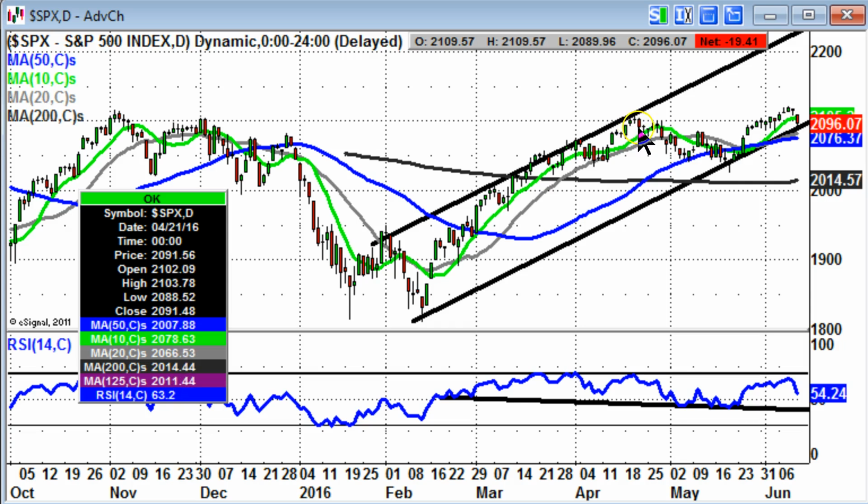For the S&P, it's effectively a double top with the April resistance. Then we headed up to 2111. We just cleared that this time with a 2117 peak, so it's a bull trap on that particular level. Probably back down to at least the 50-day moving average at 2076 initially, and then if we fall below that on an end of day close basis, then it's down to the 200-day moving average at 2014.